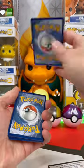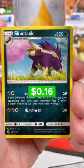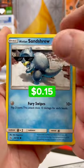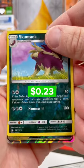Let's flip that energy. Electric. I haven't seen these cards in a long time. Let me know which ones are your favorites. This Sandshrew looks so cool. In the reverse, we got a Skuntank. And then the last spot, that looks shiny.